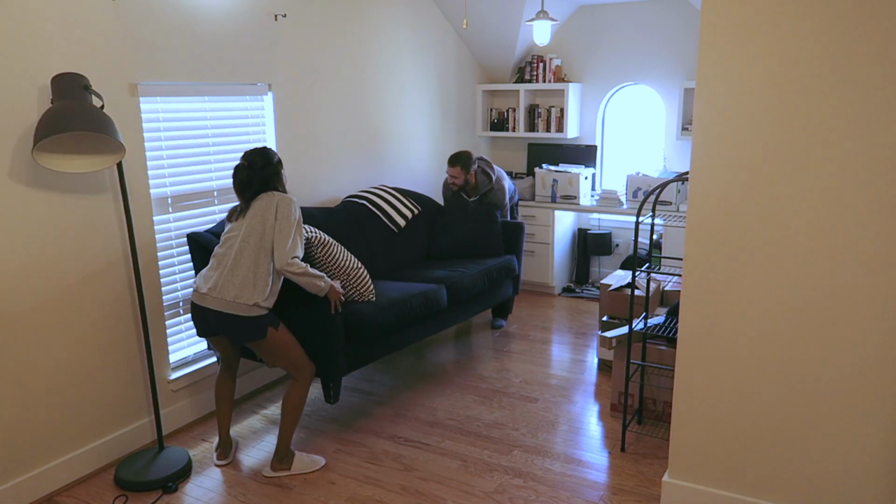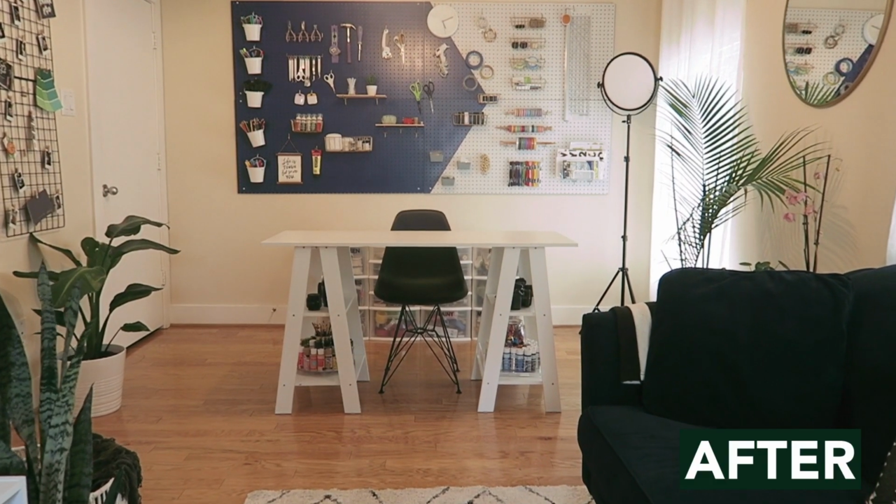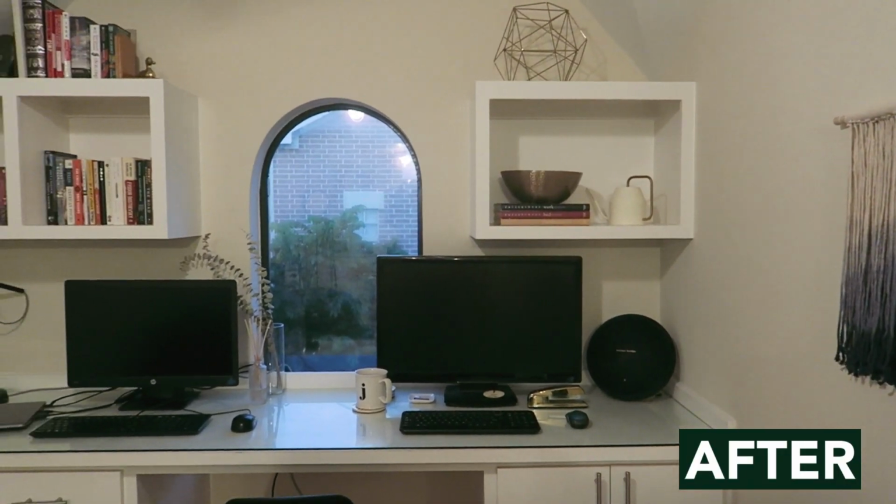So I pushed the couch against the wall and I decided that the front end of the room would be a crafting/filming space, the back end of the room would be an office, and the center of the room would be like my relaxation space. And I like how that turned out.